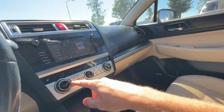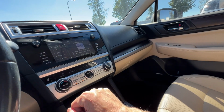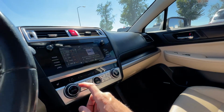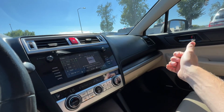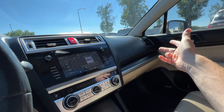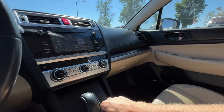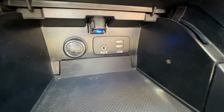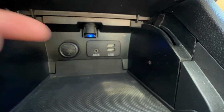You have all your climate controls right here with heated seats for the passenger and driver as well. You have the outside temperature there, which is really nice, with all the temperature stuff and the time right here. Then you'll have all of your media controls right up here. You have the AM, FM, and XM radio. You'll have a CD player right here. You can throw a CD there. You have the Bluetooth and aux cord options, which are right down here. You can do it by aux or you can do it by the USBs. And then you also do have a 12-volt charger right there as well.